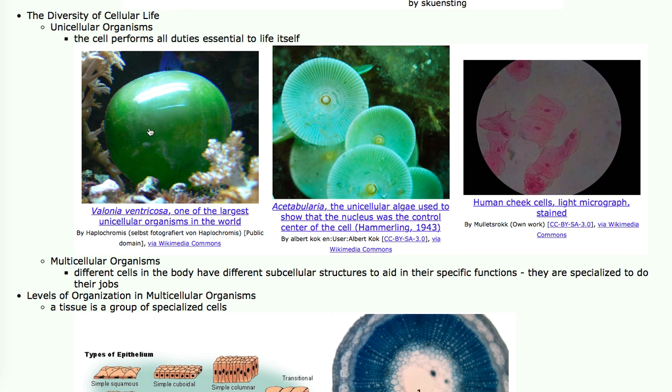This is Valonia ventricosa, one of the largest unicellular organisms in the world, and you can actually hold that in your hand. That's about the diameter of a penny, or actually larger. And I've held these in my hand, but the inside's hollow. The actual living part of the algae is only the surface. So it's deceiving. That's not a solid cell, okay? These are also pretty big too. That's almost the size of a dime in diameter, and that's a single cell.